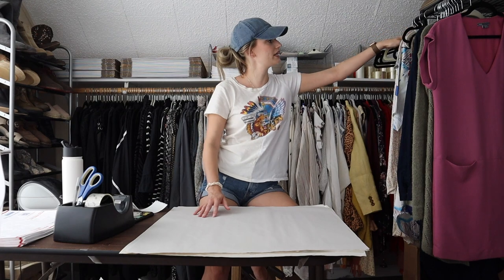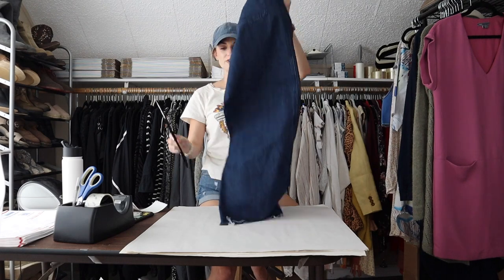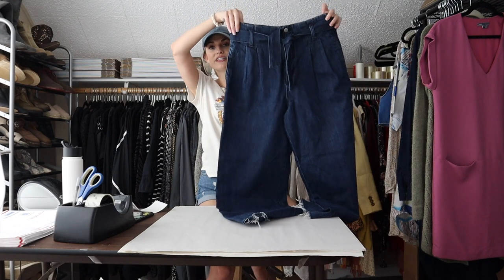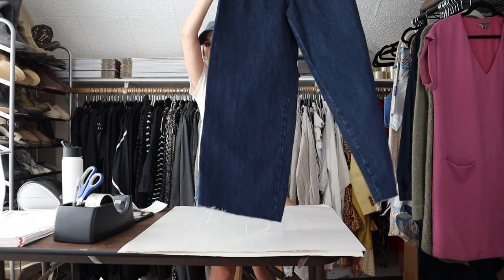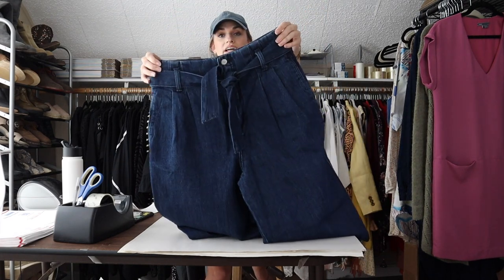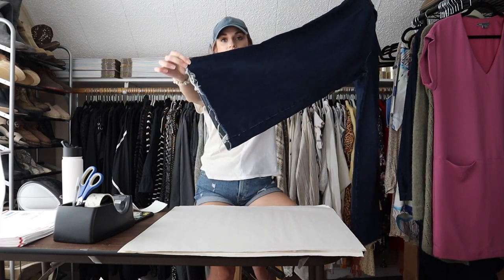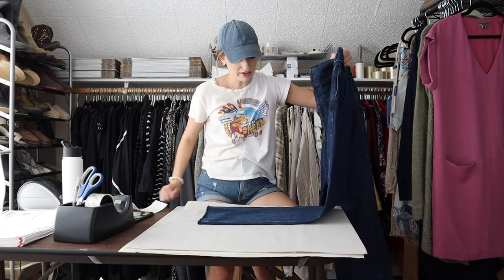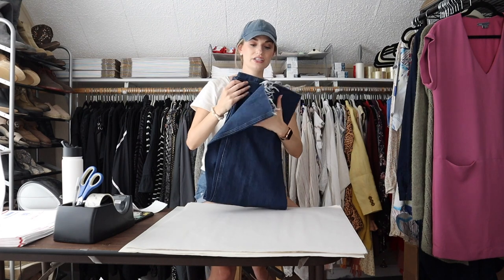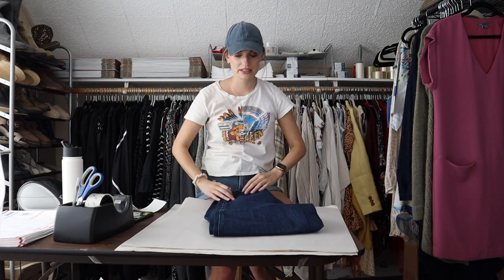Okay, next we have a 3-item bundle. First off is a pair of Zara jeans. These are so cute. I actually picked these up from my regularly priced Goodwill store, which I am very picky about. Just because everything there is definitely more expensive. These were $7, but they're a dark wash, high rise, wide leg jean with a frayed hem. They also have this adorable tie waist in excellent condition. They really look almost brand new. So I had to get these.